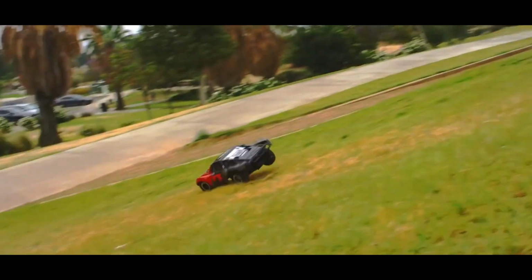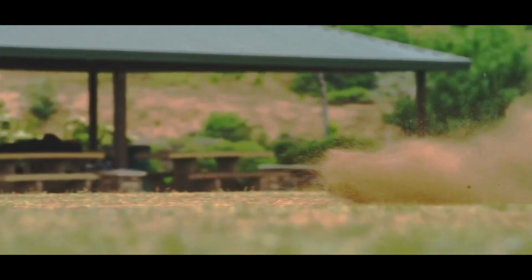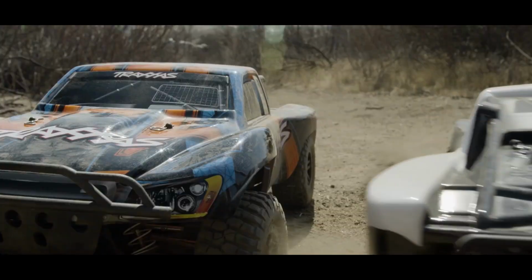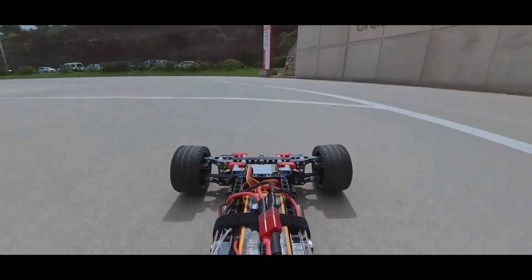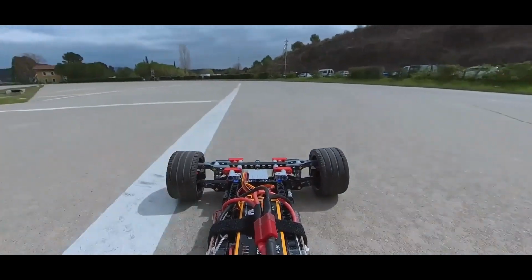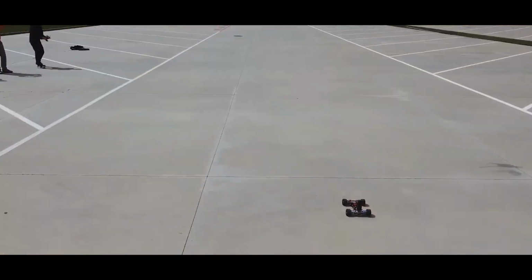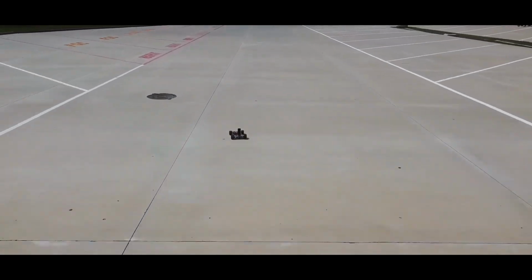Remote control toys have come a long way from the days of simple cars and planes. The latest advancements in technology have given rise to a new generation of remote control toys that can do incredible things. From high-speed remote control cars that can perform mind-blowing stunts to transforming robots and even amphibious vehicles, the world of remote control toys is more exciting than ever.